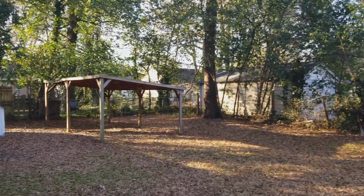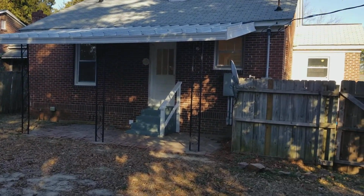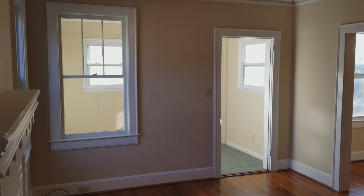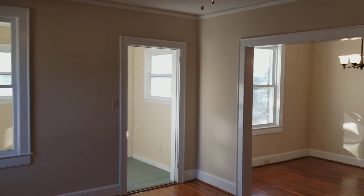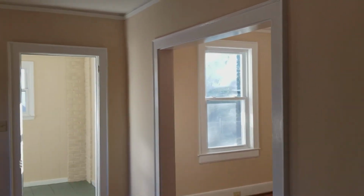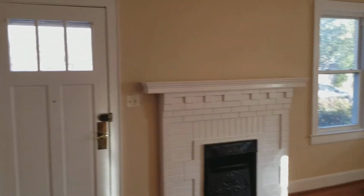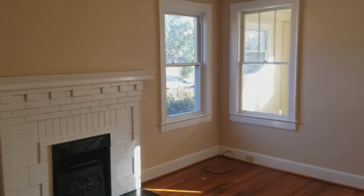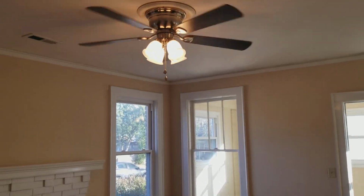All right, let's go take a look inside the home. All right, we are now inside of the home. As soon as you come inside, you're in the living room. You have your hardwood floors right here. You have your hallway right there. You have your front door, fireplace, and also a bonus area right there. And you have your ceiling fan.